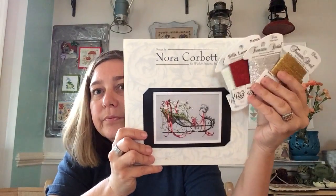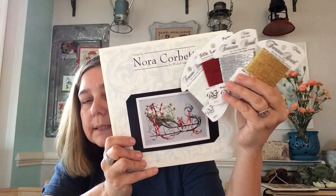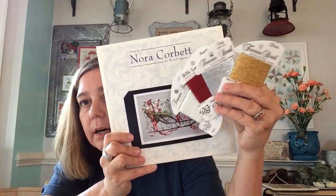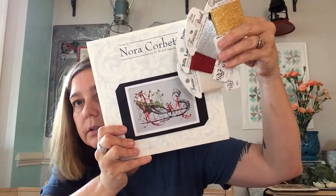And I bought these for my sleigh because I'm trying to kit up my sleigh. Me and Arlene, the kitchen stitcher, are going to stitch this together. So I'm trying to get it ready for us.